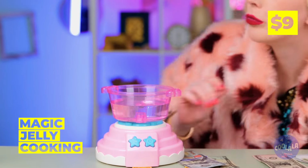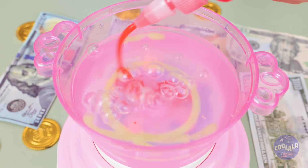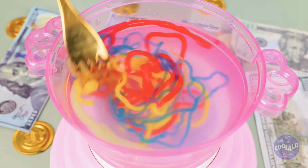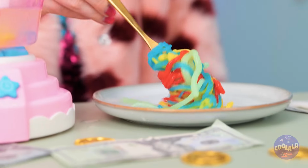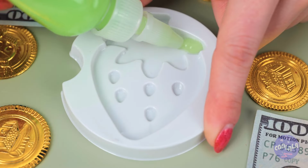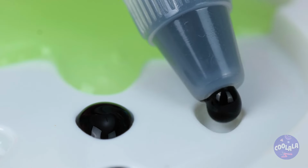What's this? Magic jelly. Let's get cooking. Just add to the water and swirl it up. Wow, they're like rainbow colored noodles. But we can make all sorts of jelly foods. Like a great big juicy jelly strawberry.